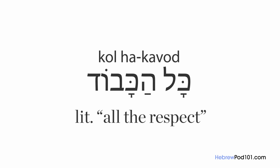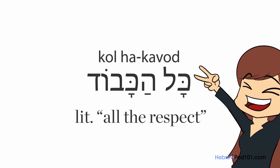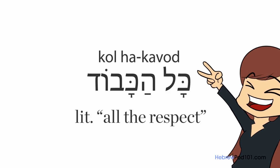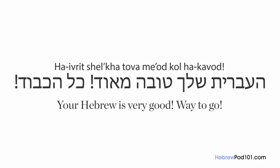The next expression is kol hakavod. Kol hakavod literally means all the respect. You can say it to someone in order to show your appreciation for an achievement they've made, big or small. It means something like well done or way to go. Unlike titchadesh, this expression doesn't change according to the person you're speaking to. An example would be ha'ivrit shelach tova meod, kol hakavod. Your Hebrew is very good, way to go.